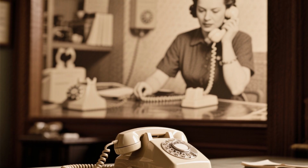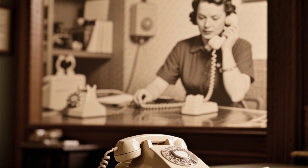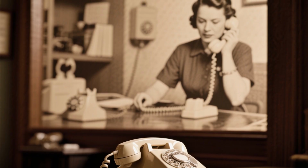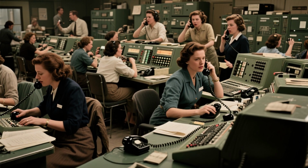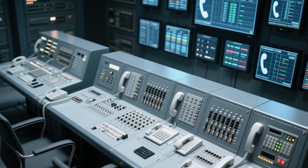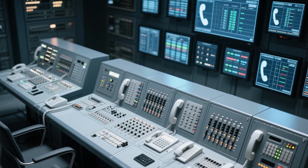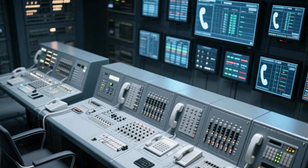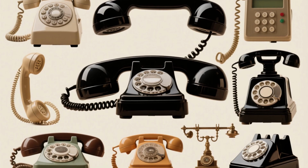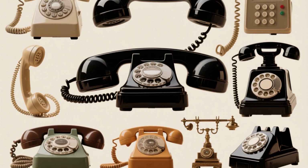When someone would pick up a telephone, they would be connected to an operator, who would then connect them to the person they were trying to call. This required a lot of manpower, and the switchboards were constantly busy. Eventually, the switchboard was replaced by the automatic telephone exchange, which allowed calls to be made directly without an operator. This innovation led to the widespread adoption of the telephone and helped to make it the ubiquitous device that it is today.